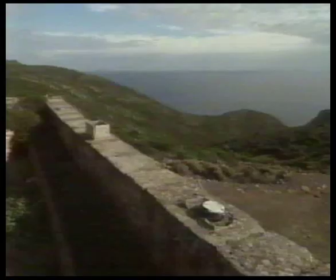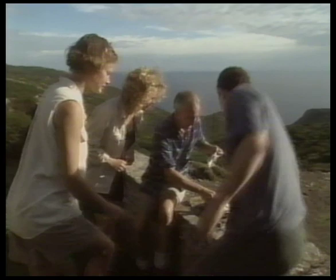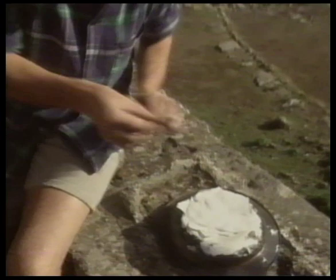Right, let's have those. This is a base. Time for a little test with an old prison key. There's the key. There's our key.